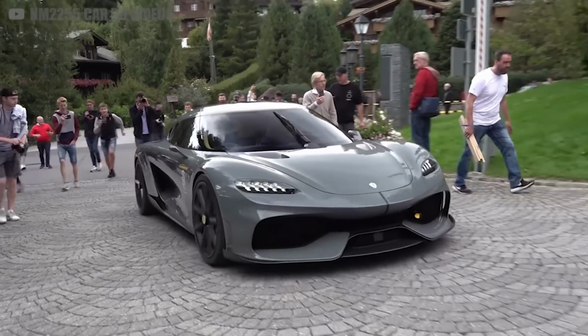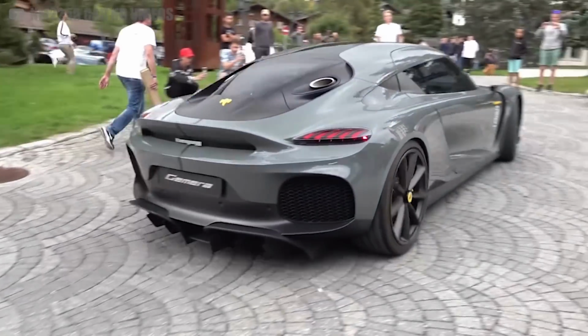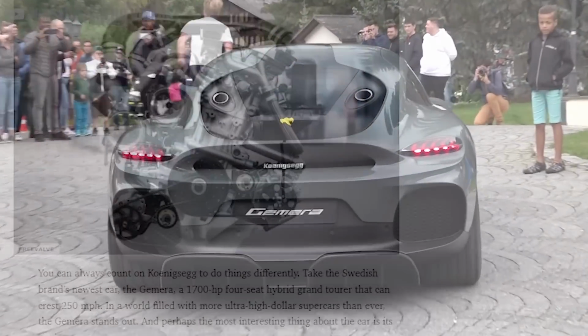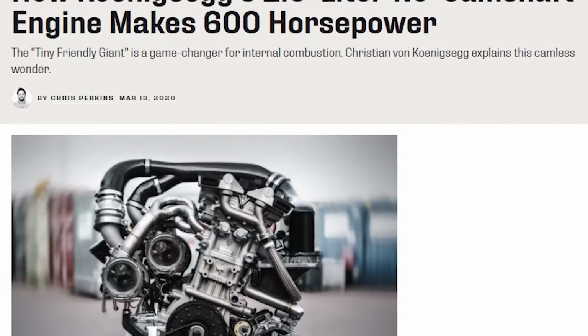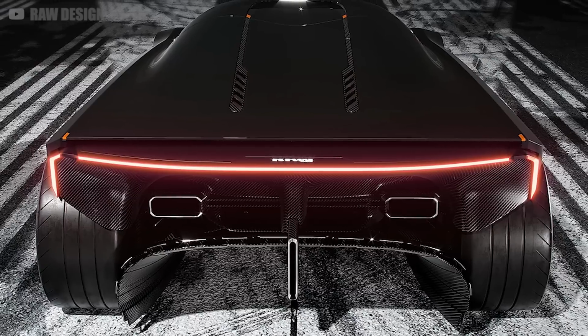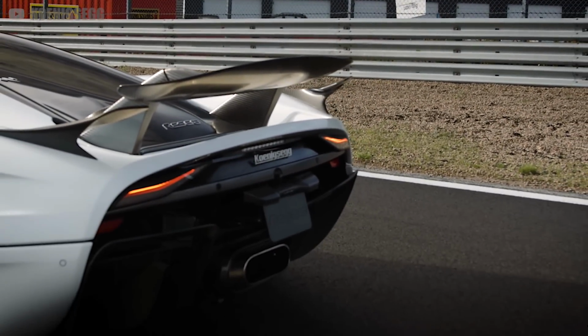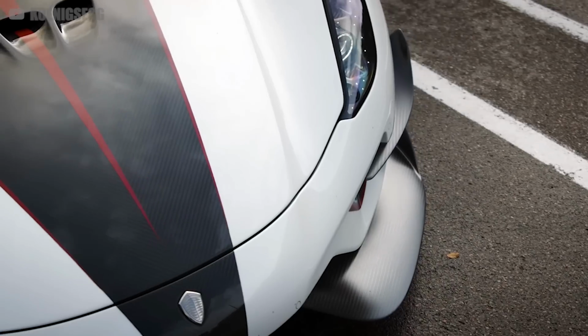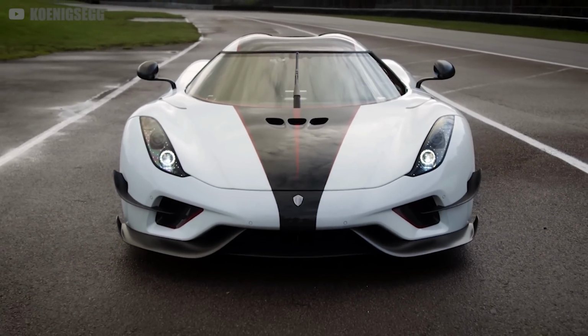Nicknamed the Tiny Friendly Giant, this engine is unlike any other in its lightweight construction. I'll gloss over the boring technicals here, but suffice it to say the camless twin-turbo has individual valve control and can rev to 8,500 RPM. It's brutally efficient in everything from fuel consumption to cost. Rumor has it the entire thing costs half as much to assemble as the traditional Koenigsegg V8, which would make a lot of sense considering it's also half the size.